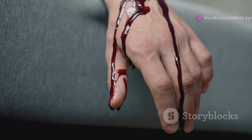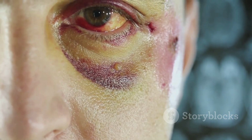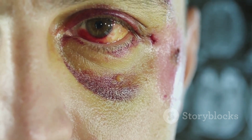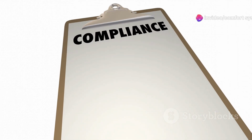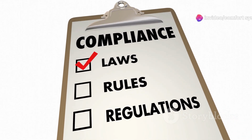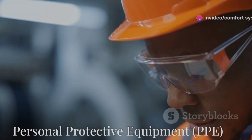Some of the more obvious injuries include puncture wounds, eye damage, lacerations, broken bones, contusions, concussions, and internal injuries. Employees can protect themselves from all these injuries by following our pressure testing procedures.